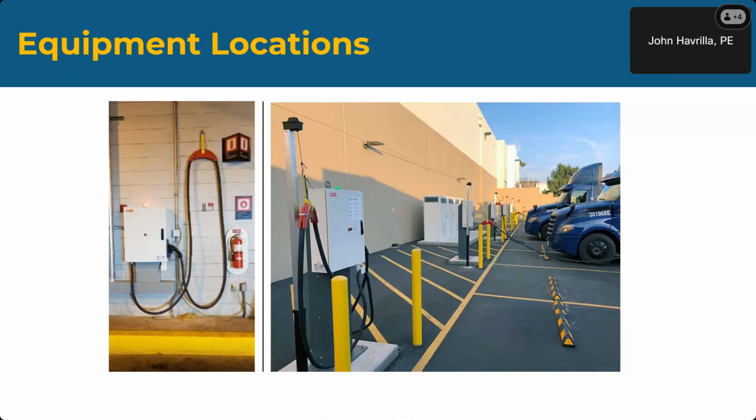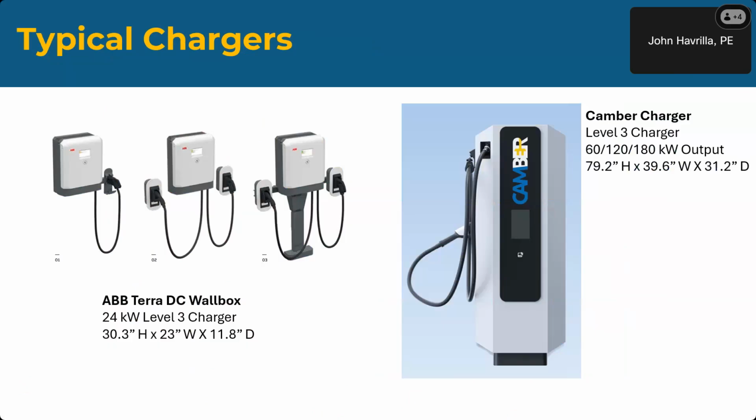There are different types and sizes of chargers. The smallest that we've been using is a level 3 24 kW charger, and one of the models is an ABB TerraBox wall box. There's many different manufacturers, and they can come in several different configurations. So you can have one port that'll charge one bus. You can have 2 ports so that it can be connected to 2 buses. And you can also have it pedestal mounted or wall mounted. And these are about 30 inches high by 23 inches wide by a little over 11.5 inches deep.